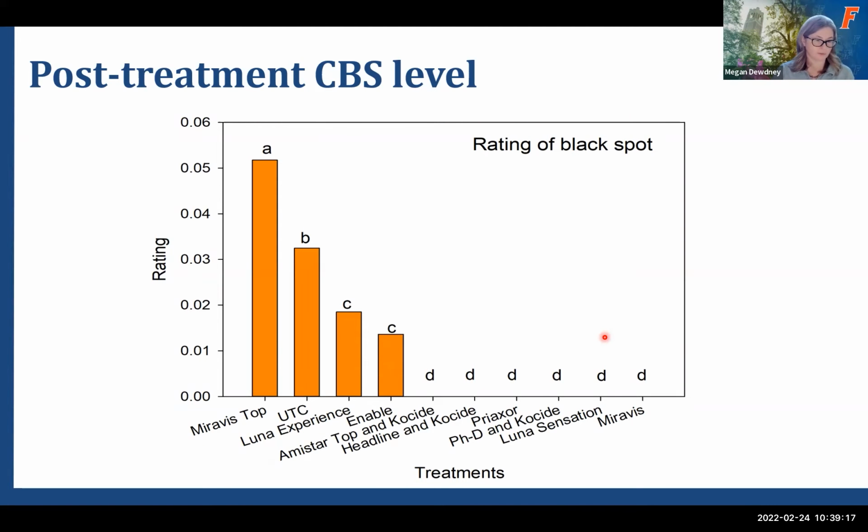But disease levels were very low, and sometimes things look surprisingly good under low disease situations. So we can only take so much from this particular trial.